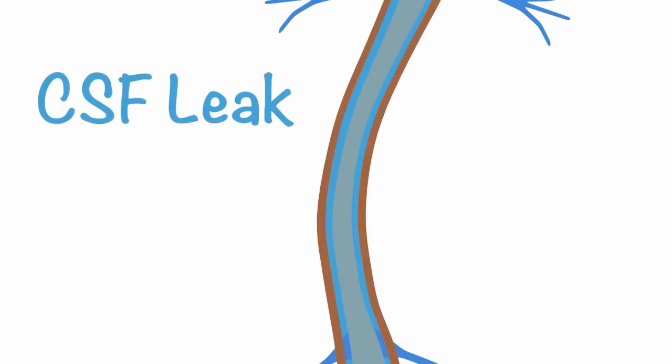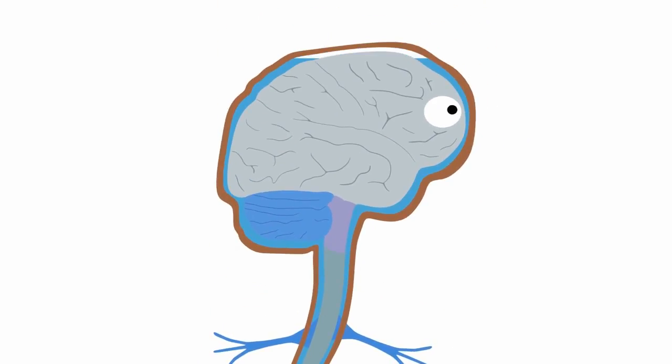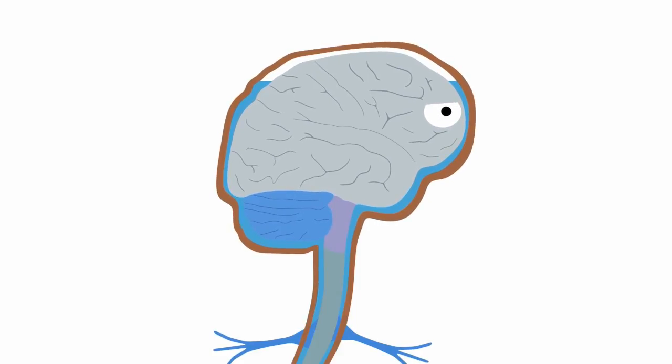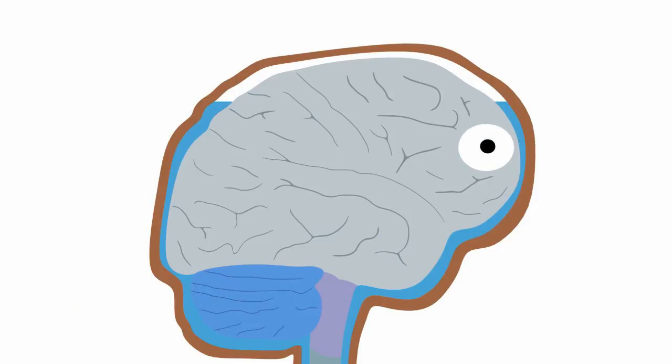A CSF leak happens when a tear or hole forms in the dura, and the CSF leaks out into the surrounding tissue. This may happen due to an underlying connective tissue disorder, causing a weak spot in the dura, or in some cases due to a medical procedure. The resultant lack of CSF causes the brain to sink to the bottom of the skull. The compression on the bottom of the brain causes you to become very unwell with severe head pain.